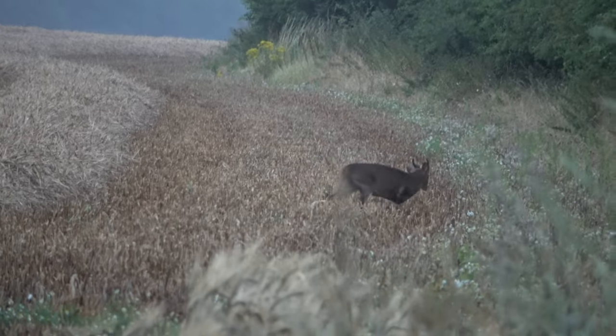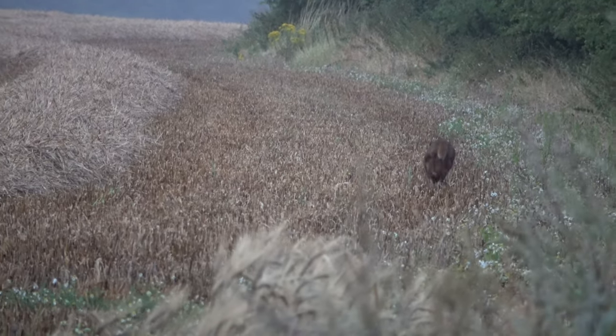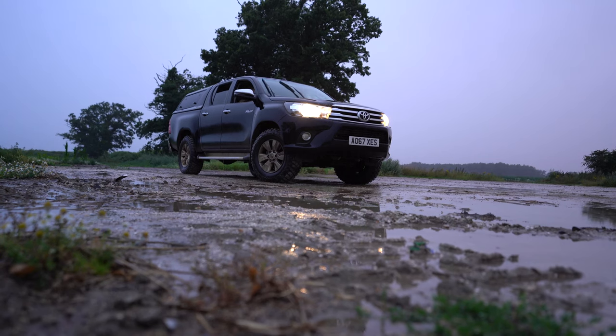Little muntjac buck, still got his antlers in velvet, but they look almost fully grown now. Could be the only stupid deer out this morning in this weather.